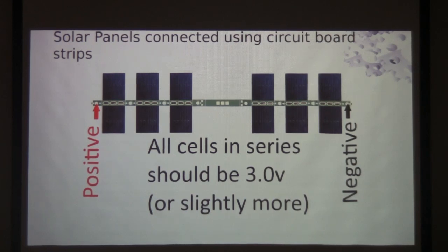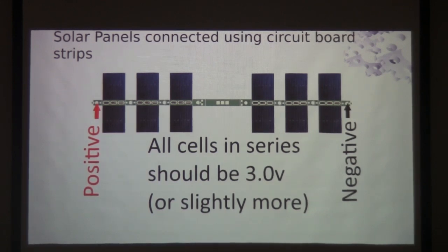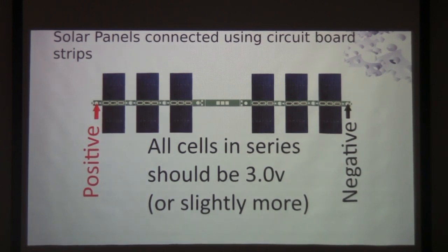This is the Chico. This is what I showed you in that box that I passed around. That's how they're soldered together. They're two circuit board strips, one on top and one on the bottom, and the panels get sandwiched in between them. And then the tracker gets soldered onto those three tabs in the middle. And you should have 3 volts or slightly more.